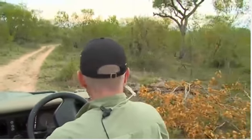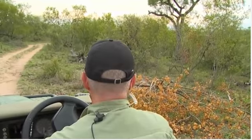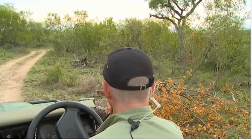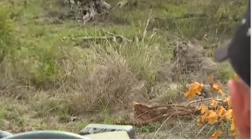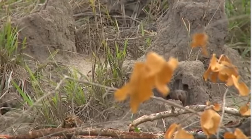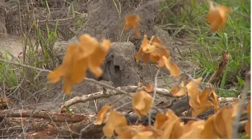Folks, I just saw a little head go in here, and I'm just going to turn off for a second to see if it was what I think it was. I thought it was a dwarf mongoose. Just go into this little termite mound. Oh, yep, there we go. Can you see? Maybe head a bit to the right, HD. Just there. Perfect. Just popped his head out. He's just gone back in.